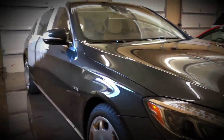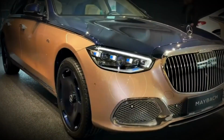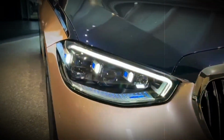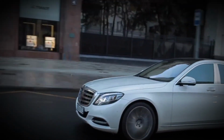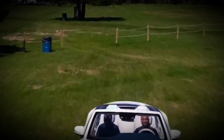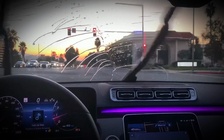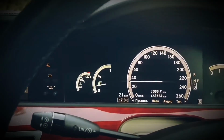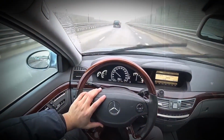The ride quality is otherworldly thanks to E-Active Body Control, which reads the road ahead and adjusts the suspension in real time. The Mercedes-Maybach SC680 isn't just a luxury car. It's a rolling statement of power, taste, and unmatched serenity. So would you recline in the back and enjoy the silence? Or take the wheel and feel the V12's quiet storm?